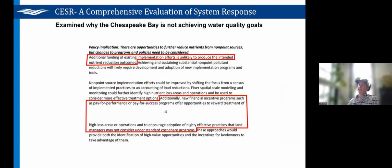So it was pretty damning in the direct language from the report, which I've highlighted here, so you know that I'm not making it up. But basically they said that additional funding of existing implementation efforts is unlikely to produce the intended nutrient reduction outcomes. So they were basically pointing to the traditional way of doing things is not going to have us achieve our goals. And then they highlighted here at the bottom that we need to think about new financial mechanisms and programs such as, and they highlighted here, pay for performance and pay for success, that offers opportunities to reward treatment of high loss areas or operations and to encourage adoption of highly effective practices that land managers may not consider under a standard cost share program.